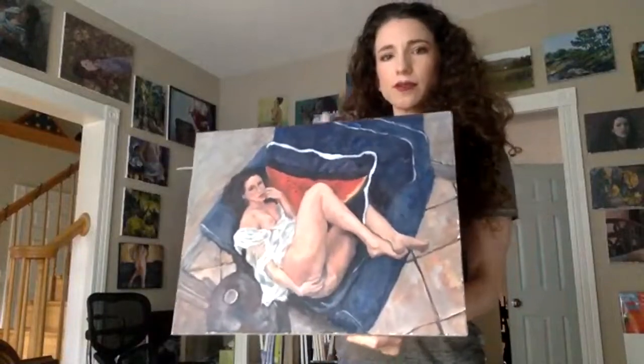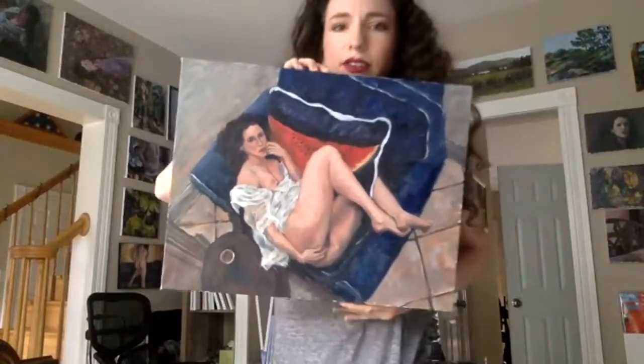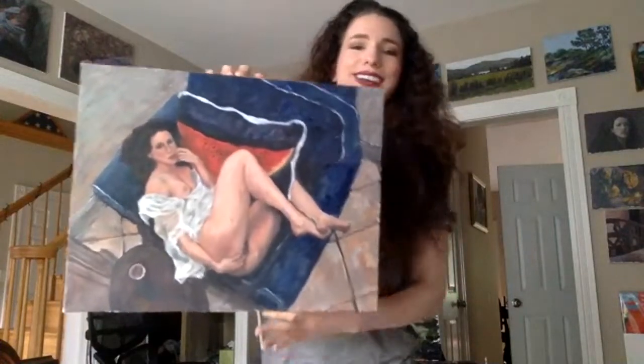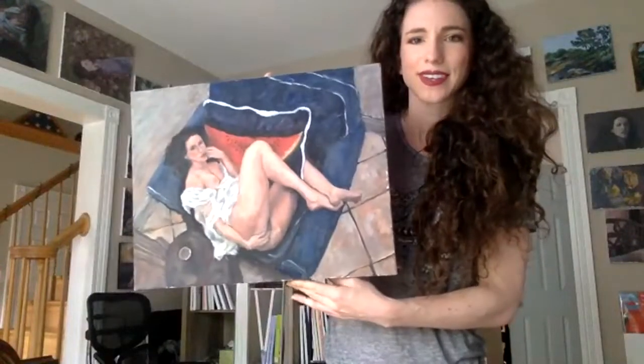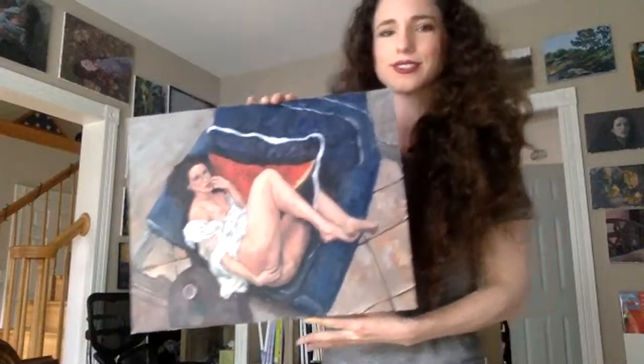Last week when I was painting, I was working on this. It is not quite finished. It's getting pretty close. So this is from a self-portrait. I guess, no, actually it wasn't a self-portrait. This is a photo someone took of me. But now it's kind of like a self-portrait because I'm painting it. So this is my other thing in progress. There's always something in progress.